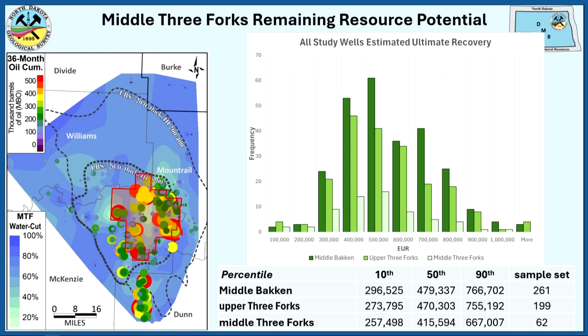And if you step back, there are additional nice-looking Middle Three Forks wells to the south, and potential, based on some other data we've looked at, that this play could move to the north. So those numbers of around a few hundred million barrels of oil might just be part of the Middle Three Forks prize. And Ted also evaluated Middle Bakken versus Upper Three Forks versus Middle Three Forks. The slide on the bottom shows percentiles, and the Middle Three Forks wells aren't as productive as the first bench Upper Three Forks and Middle Bakken, but it's not too far behind, and we're also averaging in some Middle Three Forks wells that should never have been drilled.